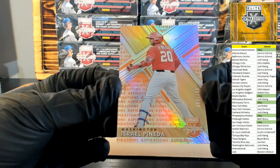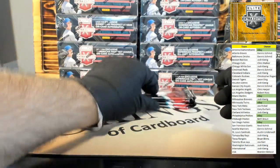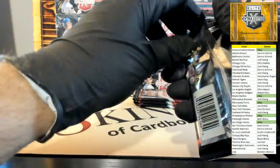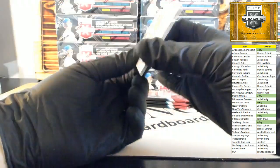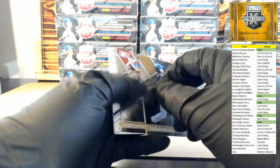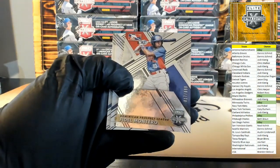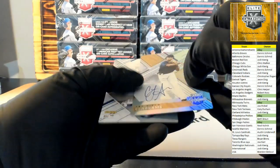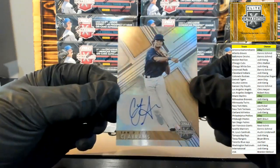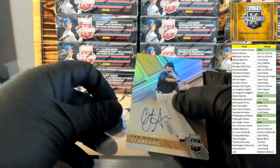Number to 100, Israel Pineda, Washington. Oh, nice. I've picked up a lot of the Shea Langeliers tickets, but I don't have a one-on-one. Number 99, Joshua Mears. Fidel Montero, our next auto. Ooh, there's a nice one. CJ Abrams. Going to the Padres. That's a big name.